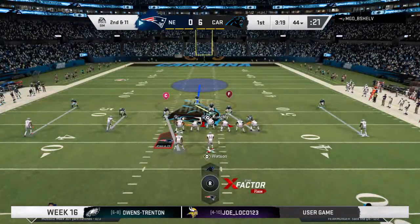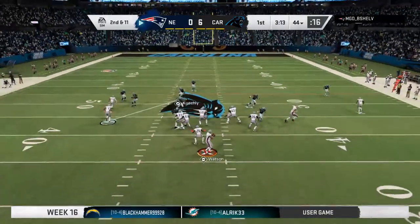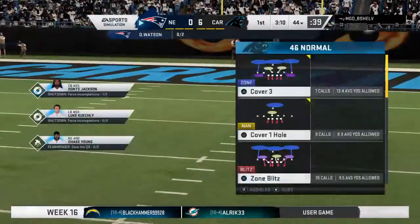So when you talk with GMs about putting together a team, a lot of them say we're going to build from the inside out, because if you control the line of scrimmage, you control the rest of the ball game, and that's what we're seeing here. They're actually playing in the offense's backfield, not necessarily just playing at the line of scrimmage.